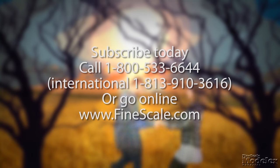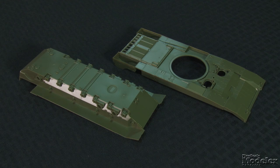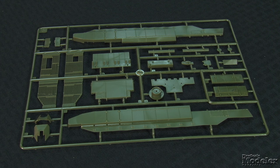Finally, from Panda, a 1/35th scale T-14 Armata. This next generation Russian tank has been shown at some May Day parades and recently entered production. The hull sections have beautifully molded detail, including road wheel attachment points, rivets, vents, and panel lines. The road wheels, drive sprockets, idlers, suspension arms, and other running gear parts look sharp. Fender skirts include ERA blocks, and bar armor wraps the rear of the tank.